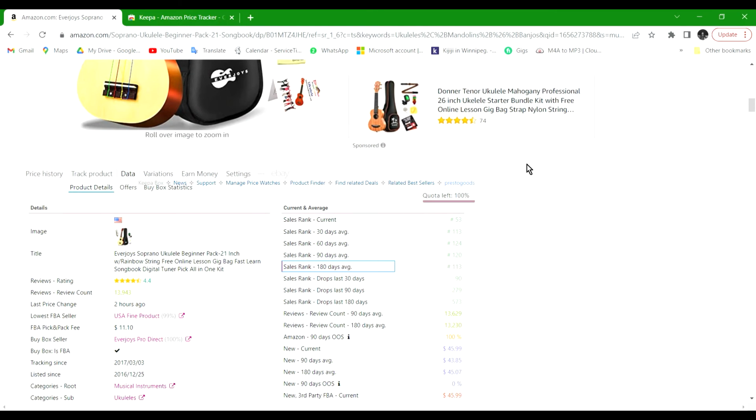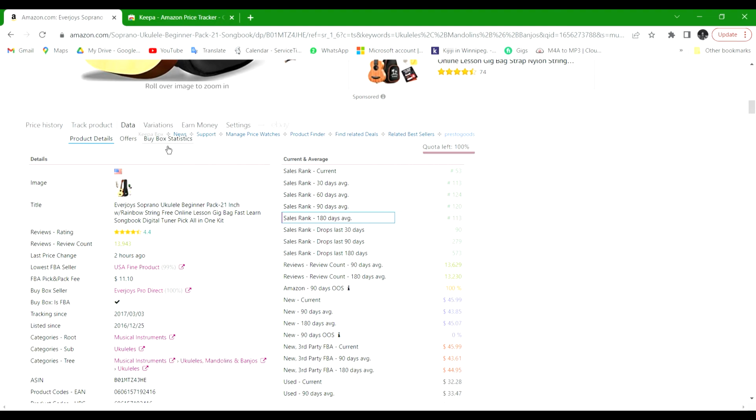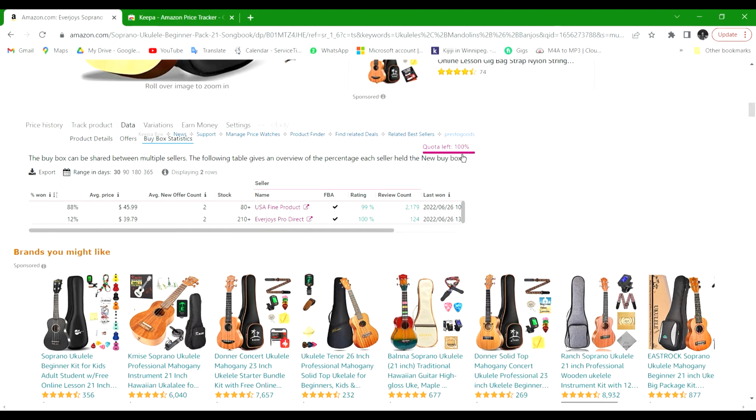So this product is becoming really popular. Now, one really cool thing about Keepa is this buy box statistics. This will show you what is the percentage of the buy box that each seller gets. So the USA Fine product actually sells 88% of the items, and the second seller, Everjoyce, who is currently on top of the buy box and has a cheaper price, actually only gets 12%, right? And it shows you the stock, how many products they have in stock for this particular item.